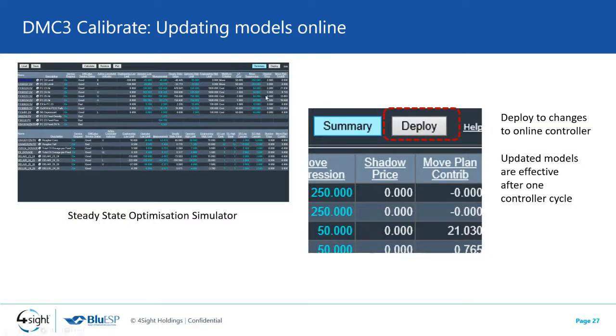What that steady state simulator does is allow us to check that the optimization objectives that were defined originally in the controller are still achievable with the new process models that we've just obtained. So we can change the process measurements and limits to whatever we would like them to be, and check that the optimizer makes the correct decisions about the trade-offs. And once we're happy with that, we can click deploy. So this deploys the changes immediately to the online controller, and they will be implemented at the next controller cycle.